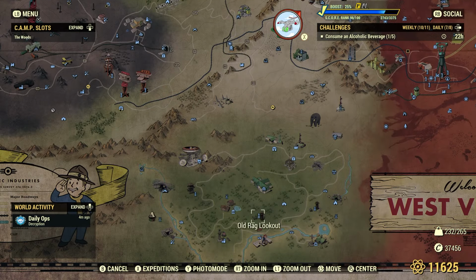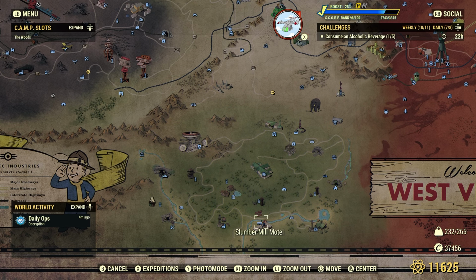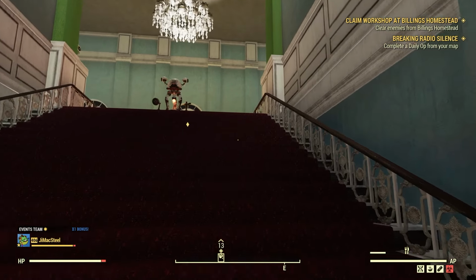And down here in Skyline Valley region, I forget which two areas it was. I'm thinking the Slumber Mill Motel. Big Meadows Gas Well, no. It was two places that we came here during our 5-part series, and we found two natural spawn locations. I think it's part 5 of 5.